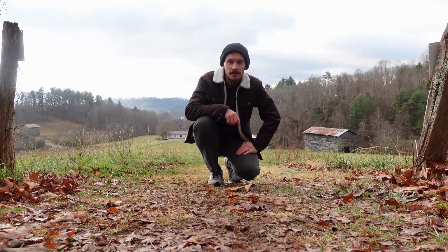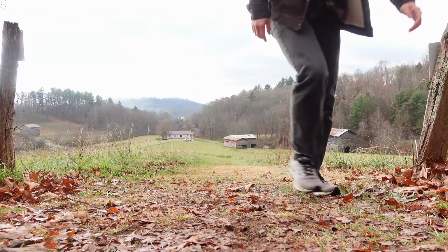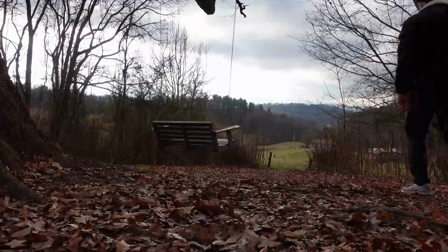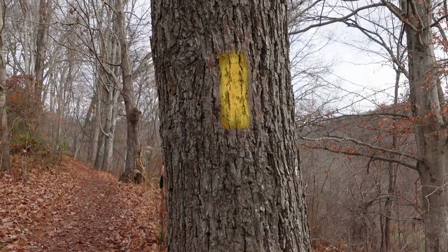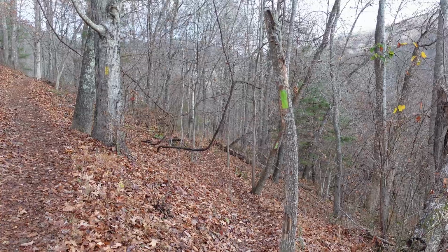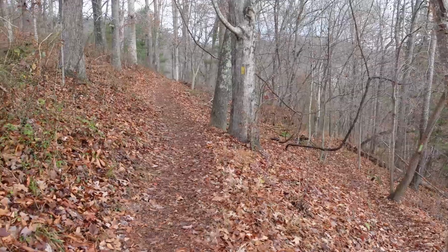One of my favorite spots at the Bailey Mountain Preserve is right here at the beginning of the Hoffman Trail, and I'll show you why. A massive tree greets hikers entering the forest, and a sturdy bench swing has been installed to allow hikers to admire the view of the barns below before the trail enters the woods. The yellow blazes on the trees indicate you're on the Hoffman Trail to the summit. The green blazes are for a small side trail. Don't follow these for this hike.